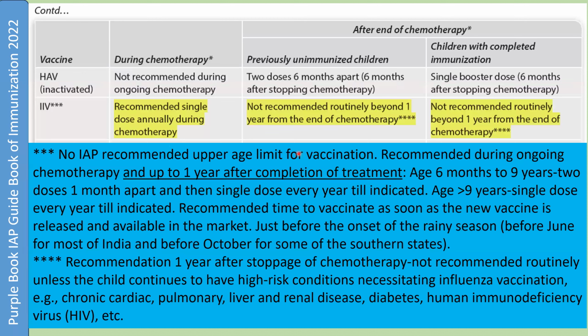One minute, doctor. See, the thing is that you must understand how it goes. Normally, when is the inactivated flu vaccine recommended for children?